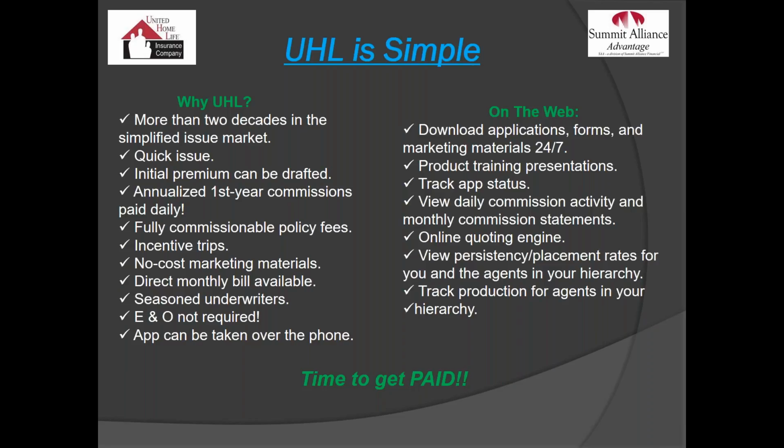They do not require E&O. Again, we're dealing with small face amount policies, in most cases simplified issue products. The application can be taken over the phone. All those tools that they have access to on the web, you can download applications and forms and marketing materials 24/7 from the website. They have product training presentations. You can track your application status, so you can keep up with your pending, and follow that through to an issue paid application that you deliver to your client. You can view your commissions daily. They have everything that you need in the back office.